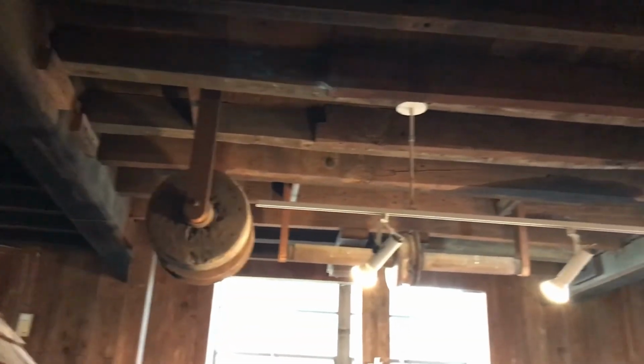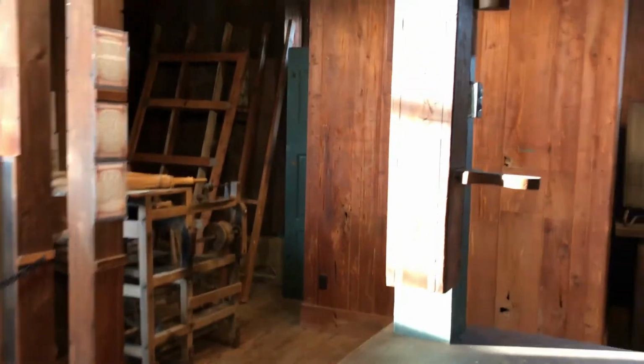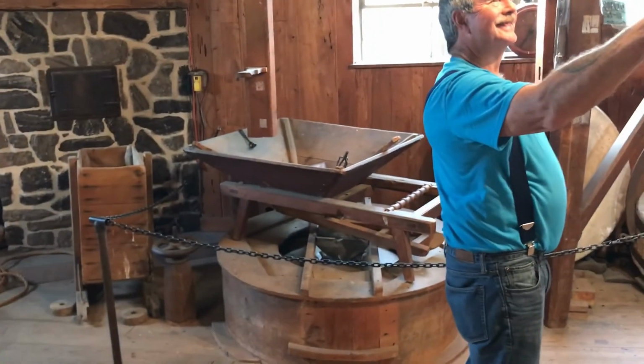This is just another shot of the upstairs. This is another part of the roof here, and there's some pulleys. We're back on the second floor now. You saw the whole gearing downstairs that runs all of this here. And that leads to the upstairs, and that's where the loft used to be, where they'd bring the corn and the grain and everything in, drop it off, and as it was said, it'd go down through the chute, they control it, and that's where it'd get crushed.